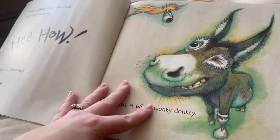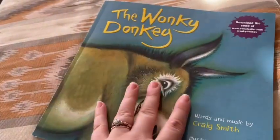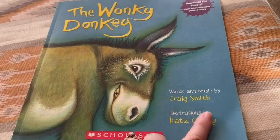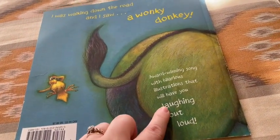So this is about a donkey that you find. It says, I was walking down the road and I saw a donkey, Hee Haw, and he only had 3 legs. That he was a wonky donkey.